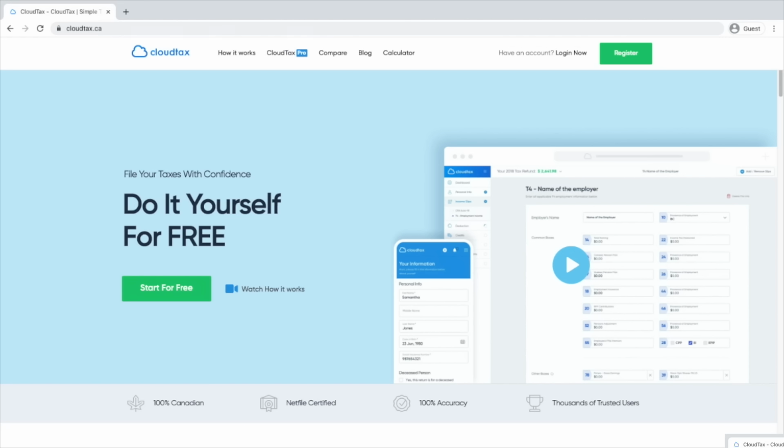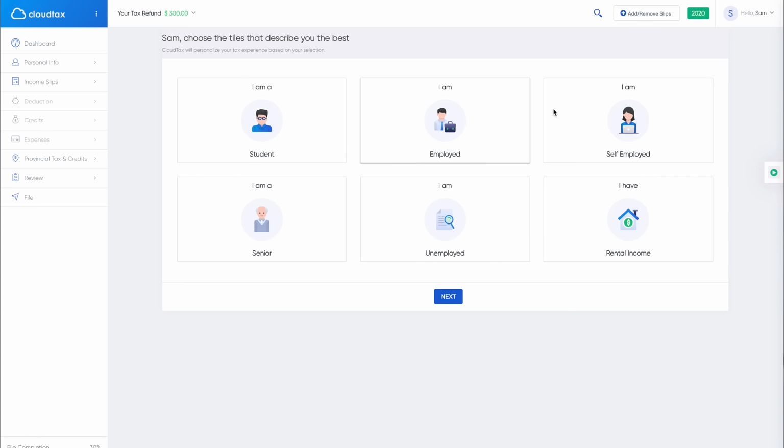I just filed my taxes with CloudTax. Let's check it out. Go to cloudtax.ca. Anyone can file with CloudTax, whether you're employed, a student, or retired. With their easy step-by-step application, even first-timers like me can file with confidence.